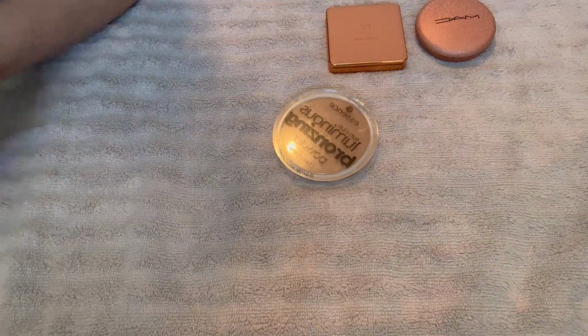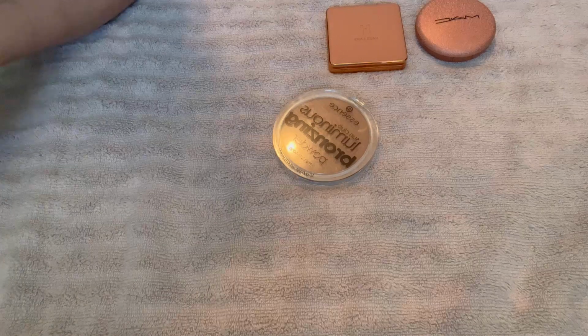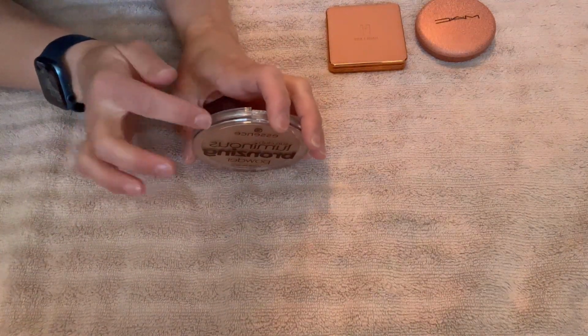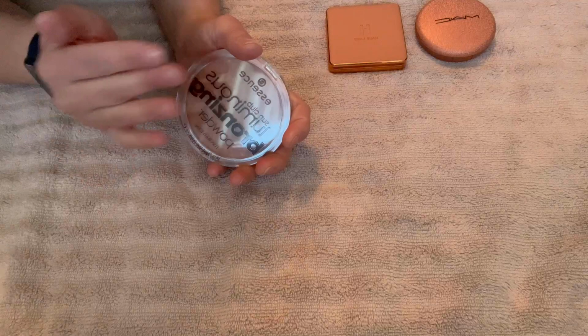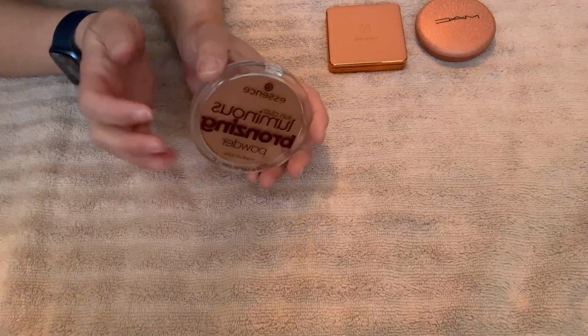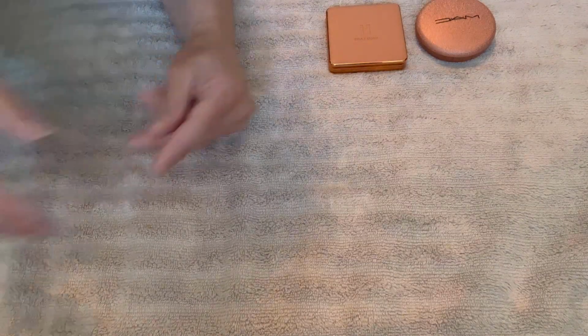I tried to make it work a few times by adding a different bronzer with it, whether it was a different cream bronzer with a different undertone under this or another bronzer on top of this. This one's in 20 Sunkissed in California, but I love the size and the price. Essence pricing is amazing and the formulas really are good, but not the shade for me. So I'm gonna go ahead and pass that one on as well.